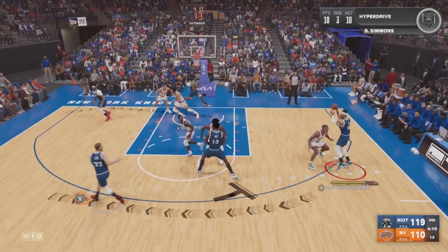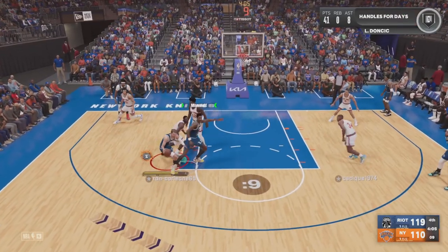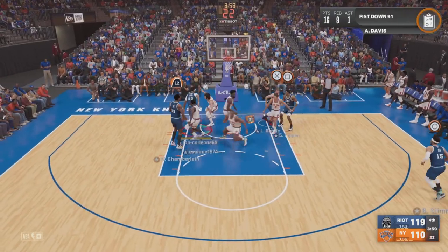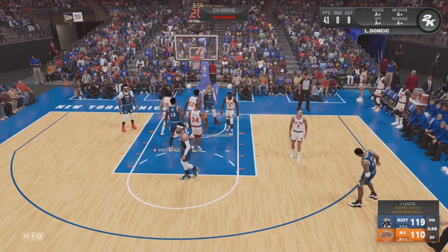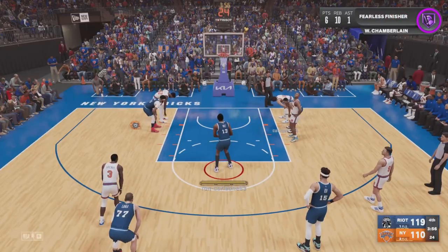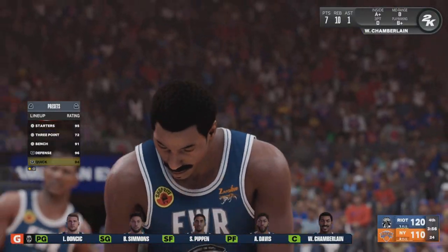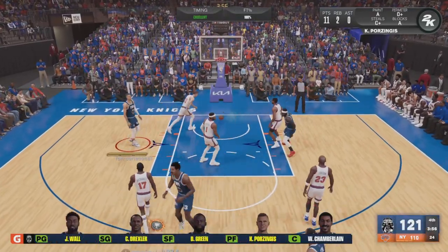Outside Simmons. Pass to Doncic. Down to 5 on the shot clock. Driving to the basket. It's tipped. Here's Chamberlain. Shoots over Embiid. And he'll draw the foul. He'll head to the line for 2. And he makes a first. Will Chamberlain at the line. 2 shots. So he gets them both.